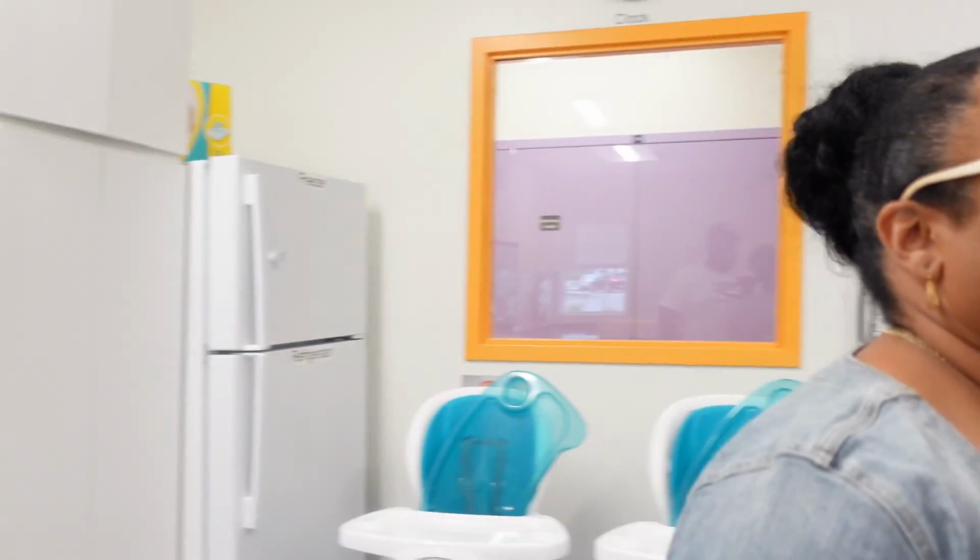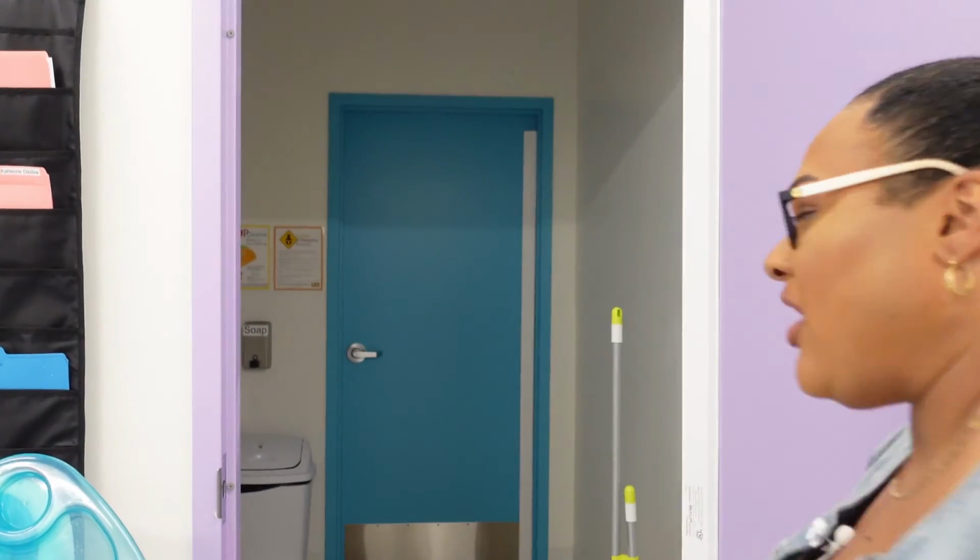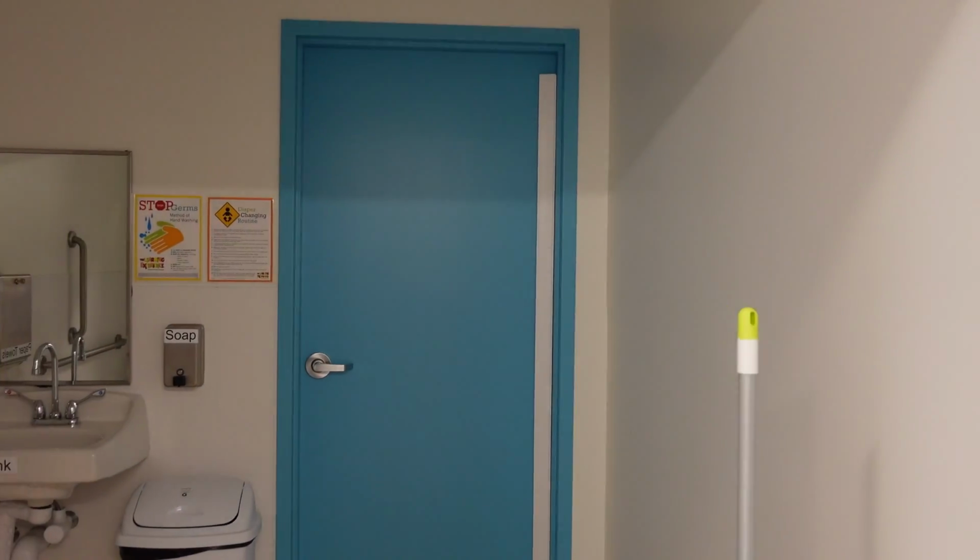We also have a nursing room, a nursing station for any moms that are nursing at the time. It does look like a bathroom, but it is not used as a bathroom. We also have our rocking chair in this room as well for families who need it.